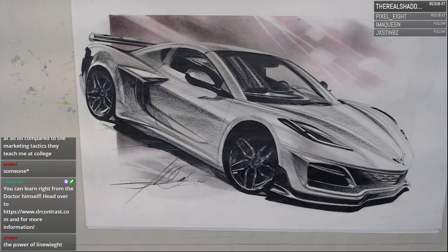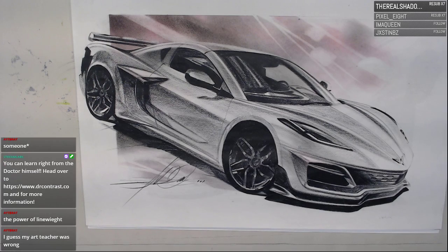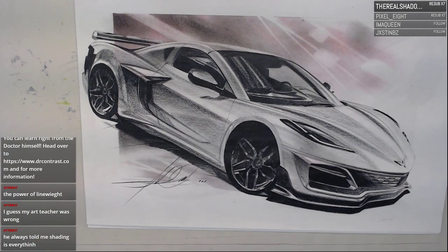I'm a huge believer in line weight studies and how it all begins to affect the sketch. Nothing's the same. Everything closest to us, you hit it. Everything you move in, just let it move away and let it create depth. Another variation on the different, now we're noticing the front end graphic is starting to change a little bit. A lot more, I guess my art teacher was wrong. No, he wasn't wrong. You're just playing into a different, they always told me shading is everything.